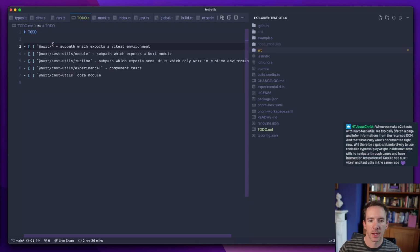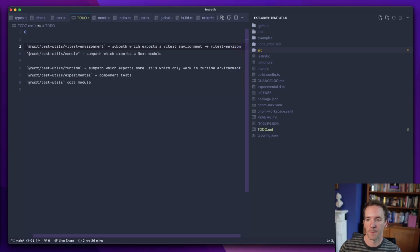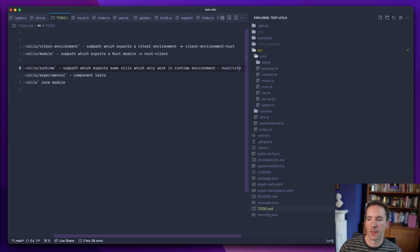Okay, so we basically want to have something like nuxt. We might try nuxt-vitest environment, or even nuxt-vitest. But basically, these are the things. So this is the same as nuxt, is vitest environment nuxt right now. This is the same as nuxt-vitest right now. This is the same as nuxt-vitest utils and vitest environment nuxt-utils.